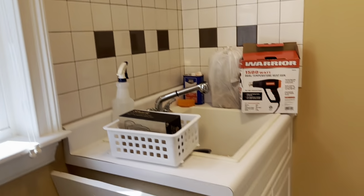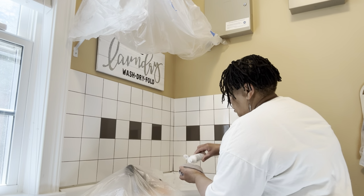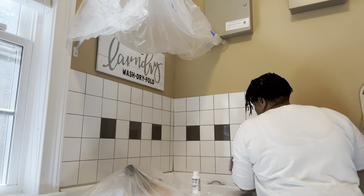So we went from white cabinets to black cabinets. And also, don't forget, we have the backsplash, where I went on and I just did the backsplash over again, removing all that brown tile and made it all cohesive and flowing together.